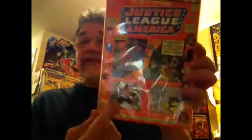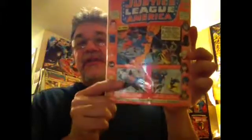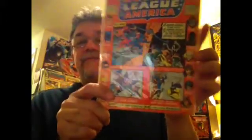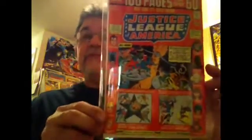and this is kind of cool because this has got a Seven Soldiers of Victory reprint in it, and you have an early Silver Age JLA reprint where they're fighting Brainstorm. Like I say, you had little added attractions like a JLA puzzle and some other stuff. There's the higher grade one.